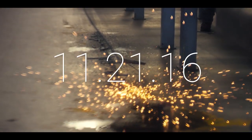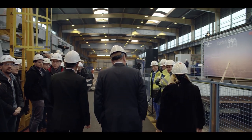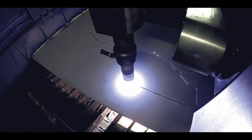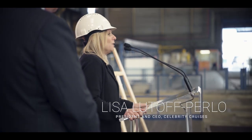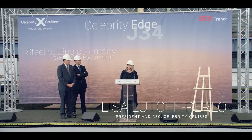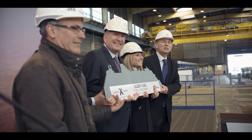And I speak on behalf of the 12,000 people that work for Celebrity when I tell you how proud we all are. This is a big day for Celebrity. It is a day when we start building the Celebrity Edge, the most beautiful ship to ever enter the industry.